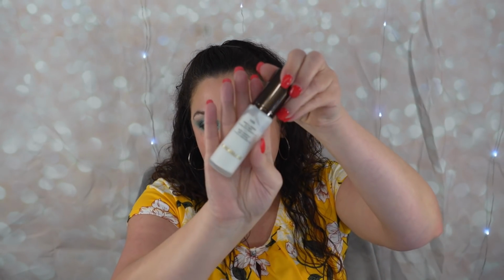And then I'm going to put some of my Hourglass Veil Mineral Primer. It does have an SPF of 15 in it. It's a really nice primer, and I just focused that right in my T-zone.